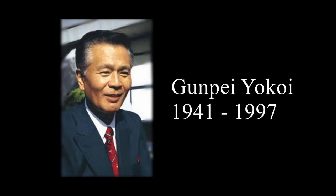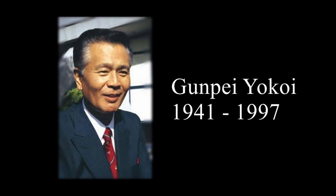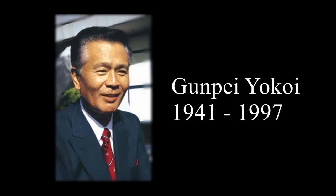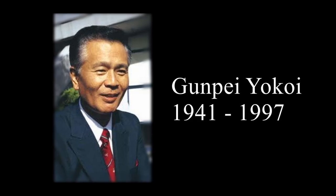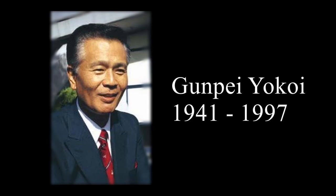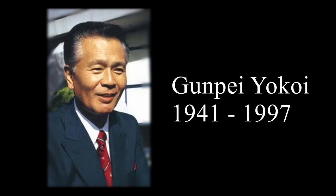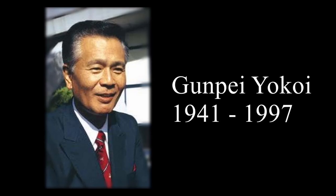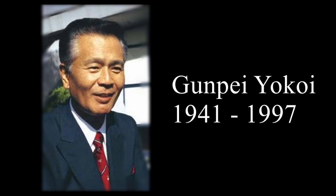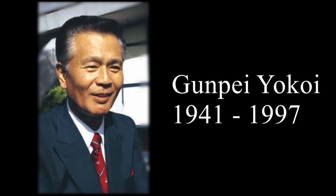In 1996, Gunpei Yokoi left Nintendo after a legendary run. A year later, he passed away in a tragic accident. He didn't live to see just how massive Pokemon became, or how many millions more his creations would inspire. But his design principles, his humble gray brick, and his dream of fun in your pocket, oh, they live on in every Nintendo console today.